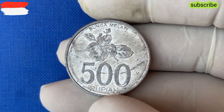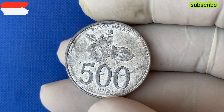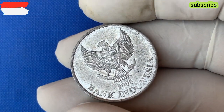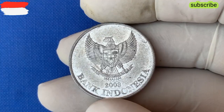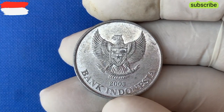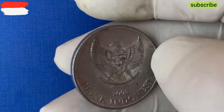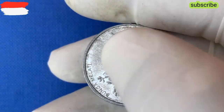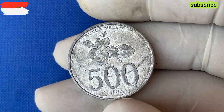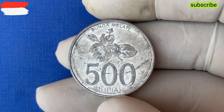On the obverse side of the coin, you'll notice the national emblem of Indonesia, the Garuda Pancasila. The Garuda, a mythical bird, is a symbol of power and freedom, reflecting the resilience of the Indonesian people. You can see the bird in mid-flight, clutching a shield on its chest, with the 5 principles of Pancasila, the nation's foundational philosophy, represented by the symbols on the shield.